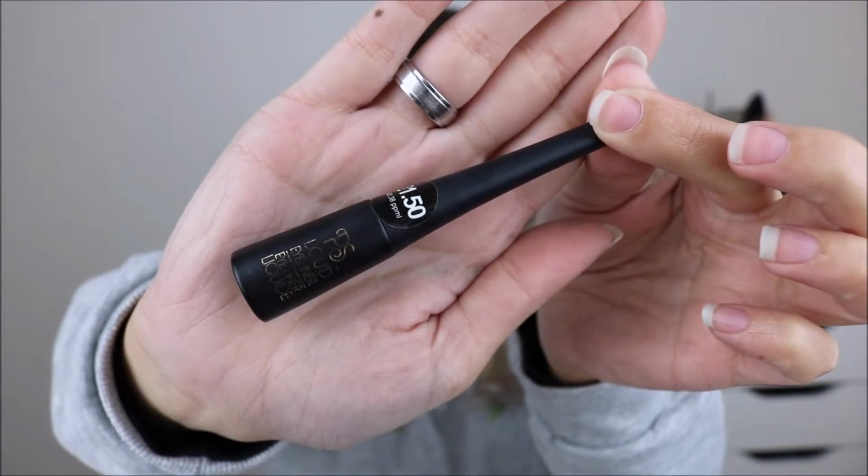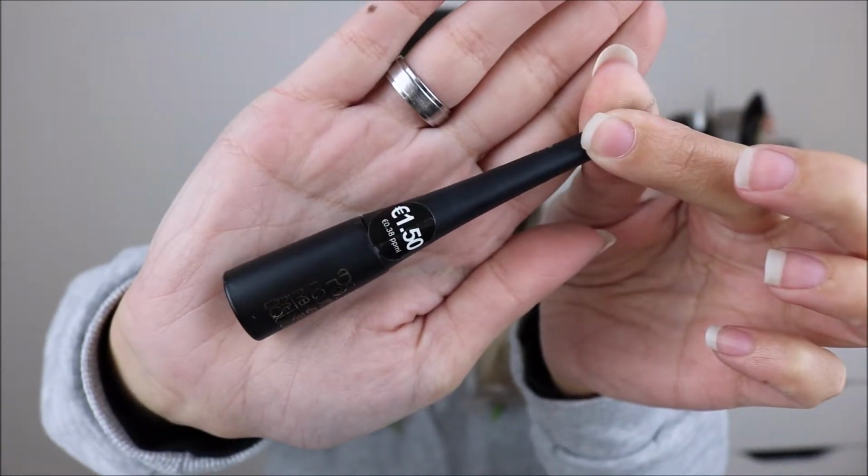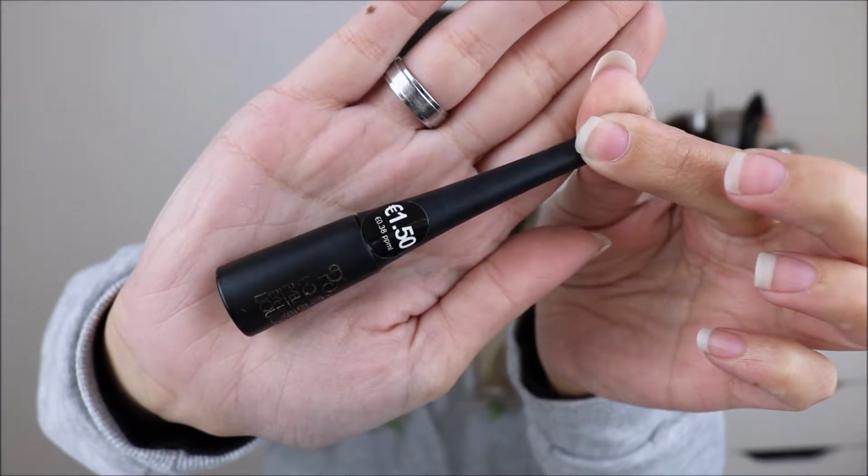The first product has got the letters a little bit rubbed off, but it is this liquid eyeliner from Primark. You can see it's only €1.50, and as it is from Primark, I probably won't be able to link it down below. I've had this one for quite some time, and the last time I went to Primark I still saw it in the store, so I think they will probably have it in their regular collection.